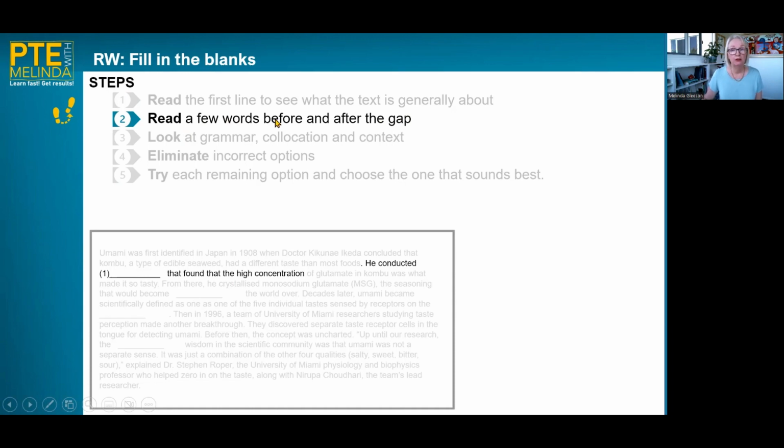So now we're just going to read a few words before and after each gap, or before and after each blank, same meaning. For example, he conducted something that found that the high concentration of something. What do you conduct? So he's a doctor in Japan. He discovered something. He conducted something. So maybe we already have an idea of what the word could be. So if we look at the grammar, this is a verb, he conducted. I'm expecting a noun for this one.